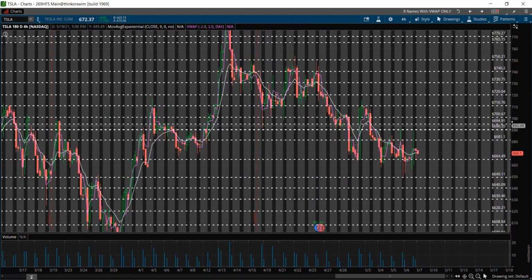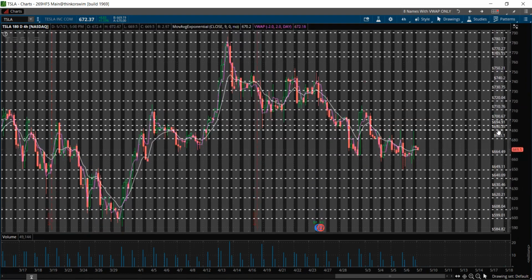If we do see a sizable break in Tesla, we do also have support here at that $600 psychological support area. So, you know, if the tech sector does push down for whatever reason, look at that area as strong support as well. Okay, so that is Tesla on the 4-hour time frame.